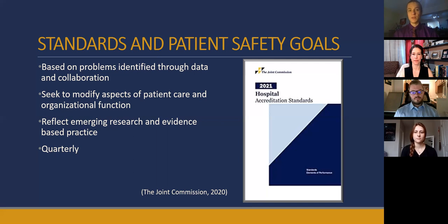Separate standards and safety goals are created and applied to the 8 main settings individually. Both standards and patient safety goals are subject to ongoing feedback and continuous modification if need be, and are updated quarterly.